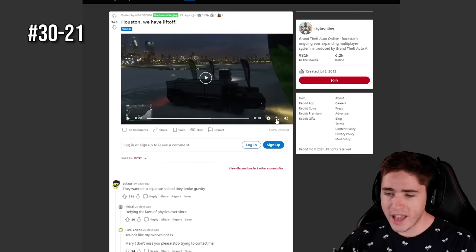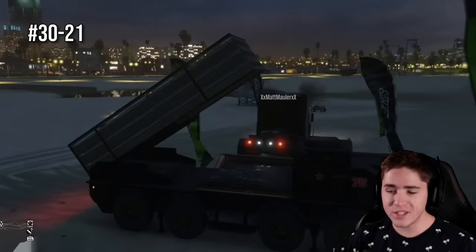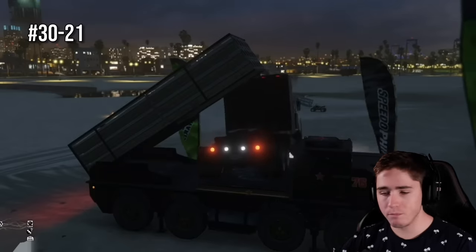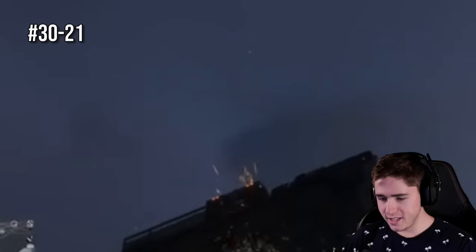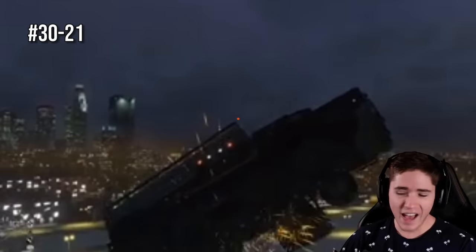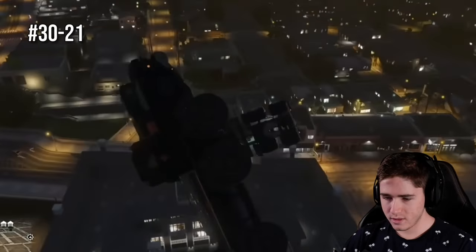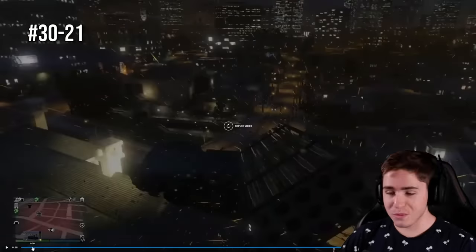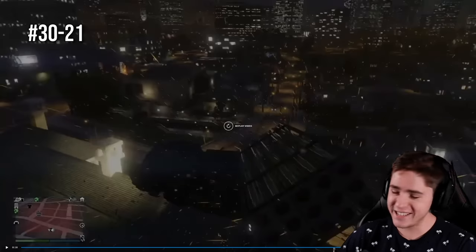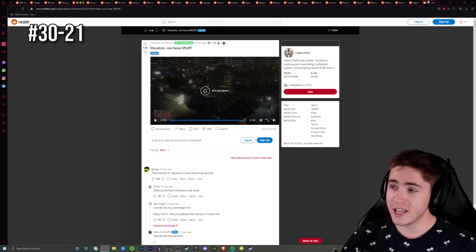Next up, Houston, we have liftoff. Oh, he's got the Chernobog. Oh, we saw Spears do this in a video. Gonna go flying. Yeah. This is just ridiculous how this is even in the game, dude. I mean, what is it now, 8 years after launch, we're still finding crazy launching across the map glitches. This game, man. Never change, GTA.